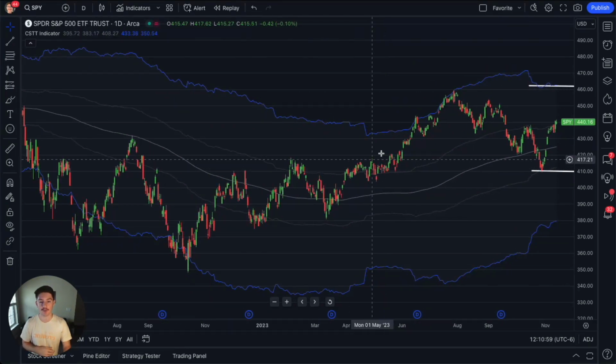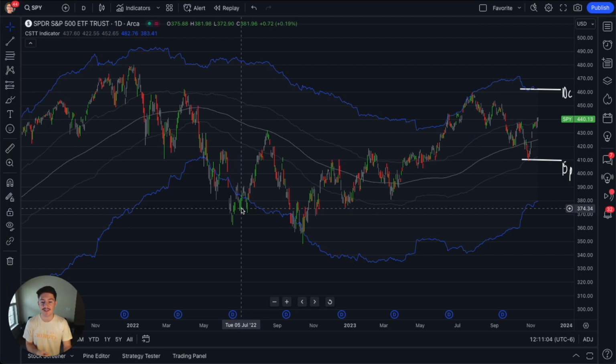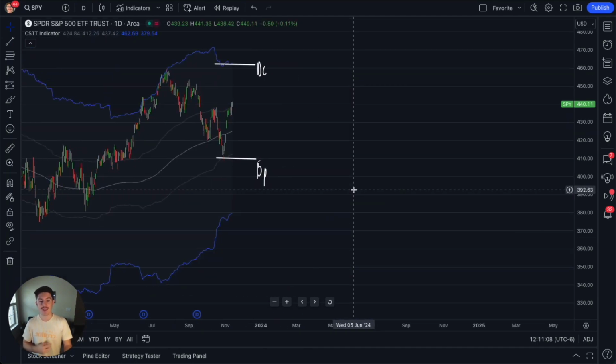It shows you when the market is normal, when it's going to crash, and when it's going to bounce. You can even use this indicator to enter stock trades for a long position when it gets down to these ideal buy levels and different things like that.